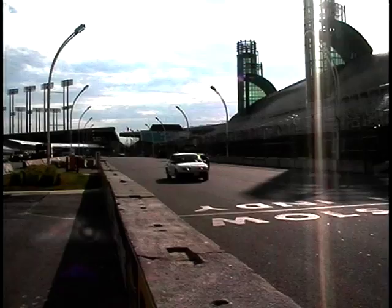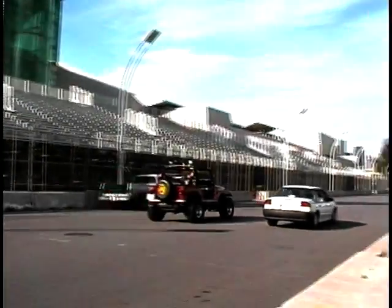This is a regular road to everyday commuters in Toronto. Torontonians use this road many days to get to and from work. In a couple of days, the work crew will transform this asphalt into a spectacular racetrack where some of the drivers from around the world will be making speeds of in excess of 180 miles an hour.